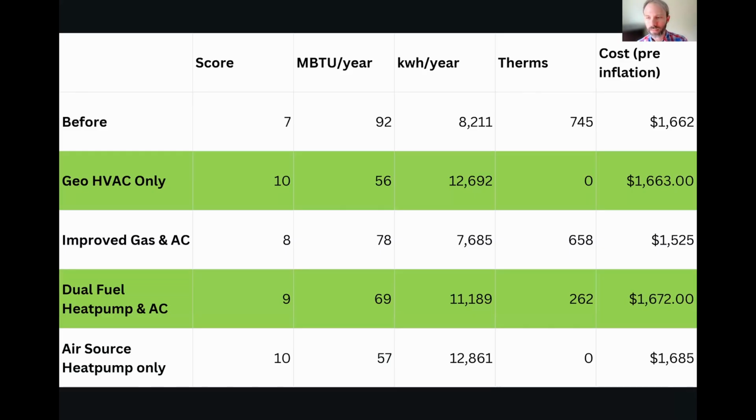Here you can see that we ran Department of Energy Home Energy Score analysis software. You can do it with ERI, you can do it with Passive House, whatever. Use the software, run an analysis on your improvement. So if all things were being equal, just looking at the HVAC systems, what would it look like? How would my home energy score change? How would my MBTUs per year change? My kilowatt hours and therms?